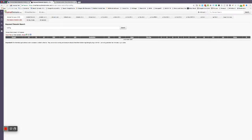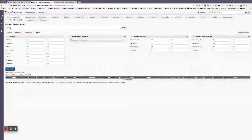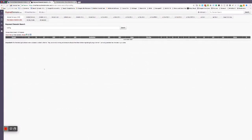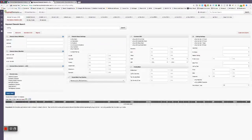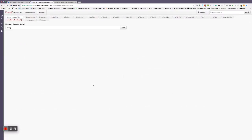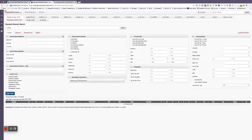0 domains. So let's go show the filter. And then we start removing stuff. Let's do this. Apply the filter. 0 domains. Show the filter. Let's go here. Apply the filter. 0 domains. Show the filter.